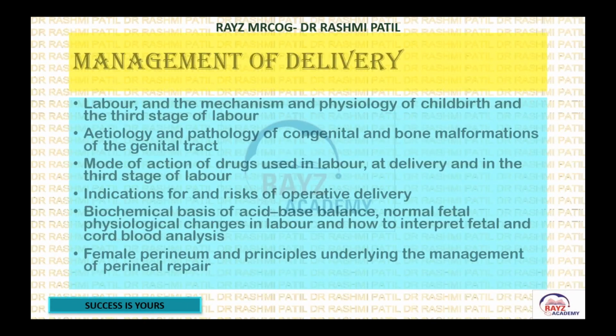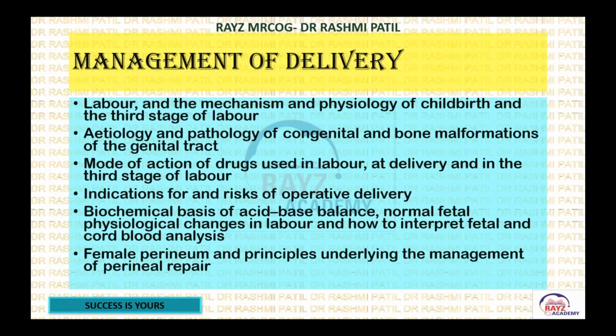Delivery related: the mechanism and physiology of childbirth and the third stage, etiology and pathology of congenital and bone malformations, the mode of action of the drugs which are used in labor, delivery, and the third stage, the indications for and risk of operative deliveries, the biochemical basis of acid-base balance, the female perineum, and the principles underlying the management of perineal repair.